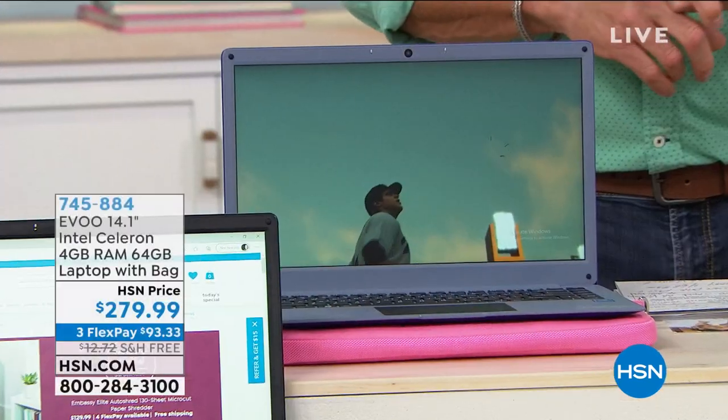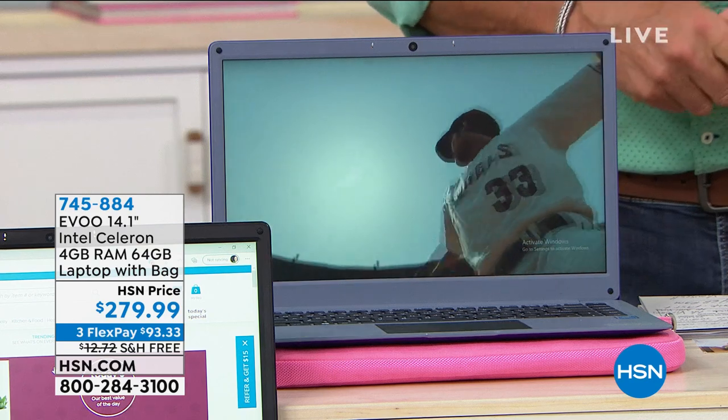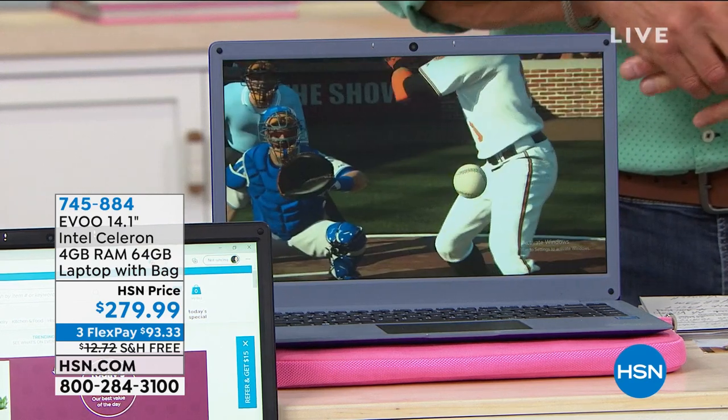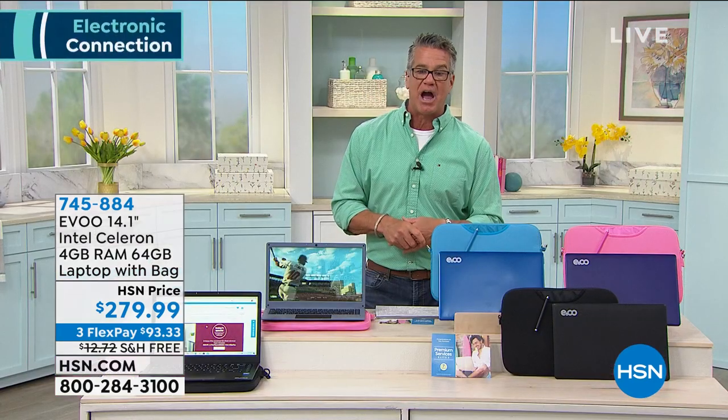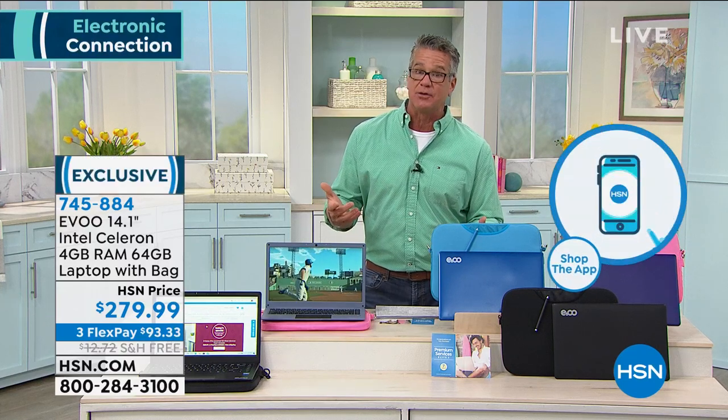It's got 4 gigs of RAM. It's a 64 gig solid state drive. Solid state drive is great because there's no moving parts, which means it runs cooler. If a machine runs cooler, it taxes the battery less, which gives you an 8.5 hour battery. It is also great with 4 gigs of RAM for multitasking if you like to do a lot of things at the same time.